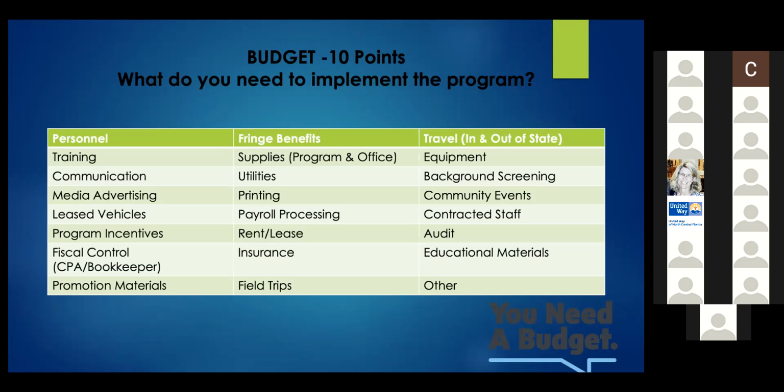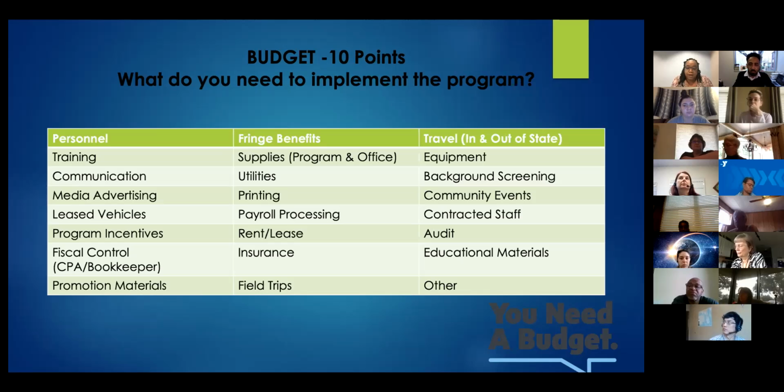I've heard, not my organization, I've heard that some programs that receive federal funding actually bought iPads for their kids. Amazing. Some, you can also charge rent or lease a facility. And if your organization hopes to spend over $750,000 a year, you're required to have an audit. Also, your fiscal control, your monthly reconciliations of your monthly accounting procedures can be in-house or outsourced.